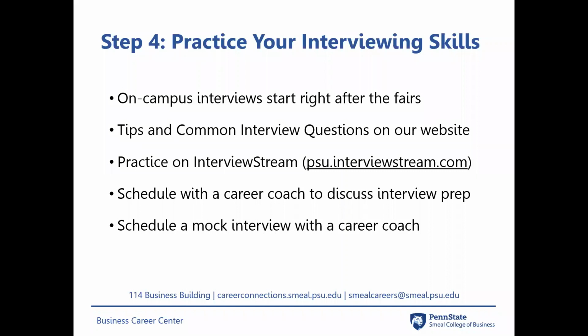So a lot of times you'll go to a career fair, you'll get a call by the end of that day and the recruiter will say, I want to bring you in for an interview. How does tomorrow sound? And you're like, what? So ultimately, it's not good if you are not prepared for your interviewing before you go into the career fairs, just because if the turnaround time happens to be that quick, you don't want to be rushing to the BCC saying, I need to complete a mock interview as soon as possible. I'm in no way, shape, or form prepared. So interviewing skills, very important.